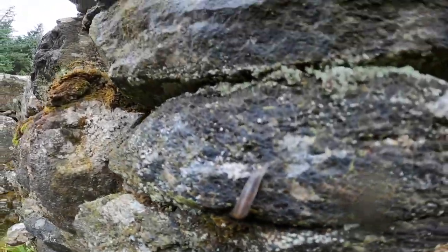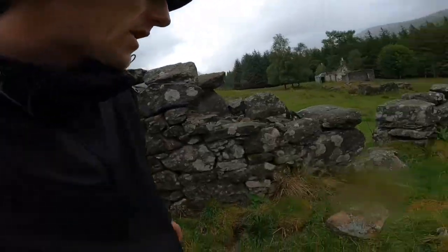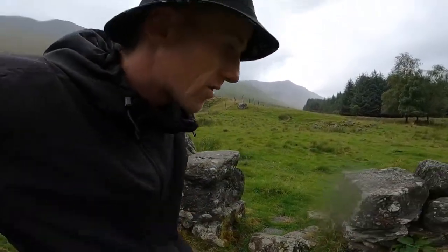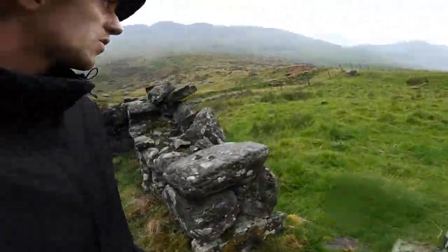Many slugs will be crawling about in this wet environment that we find ourselves in the middle of. And then look at this side. This must have been another entrance for the farmer to come in and out with a wheelbarrow or whatever. Look, the old gutter's actually still lying here. No way, this has been a pretty big farm croft here, folks.